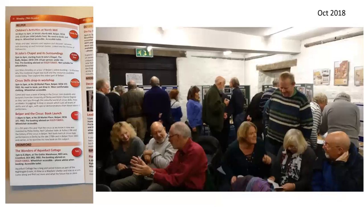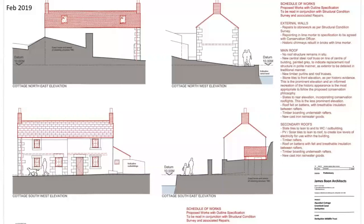So 2017 and 2018 had been the legwork years, and then 2019 is when it all came together. It was in the February that James completed a superb design and heritage statement and submitted the planning application to Amber Valley Borough Council, and that application was supported with a letter from Adrian Farmer on behalf of the Derwent Valley Mills World Heritage Site, because the cottage is inside the World Heritage Site.